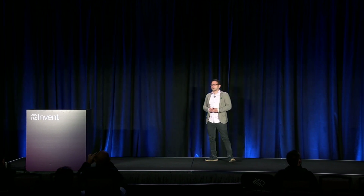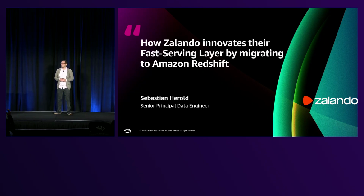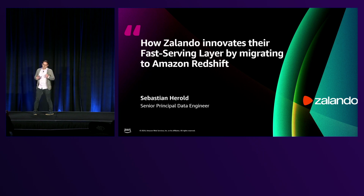My name is Sebastian Harold. I work as a senior principal data engineer at Zalando in the central data platform department, and I'm happy to tell you about our journey with Amazon Redshift to innovate our fast serving layer.